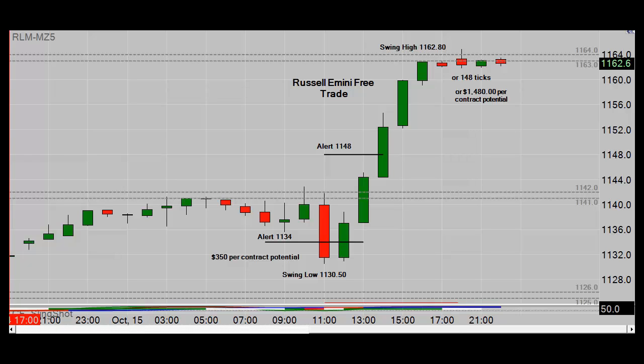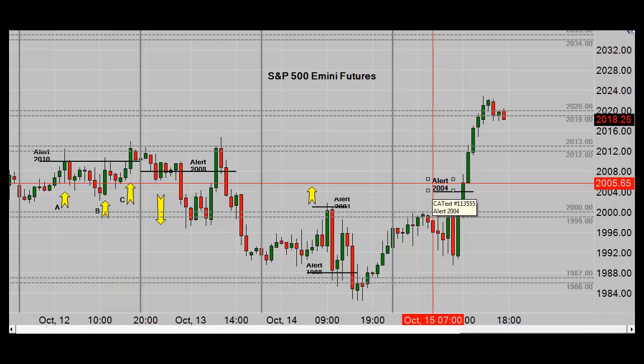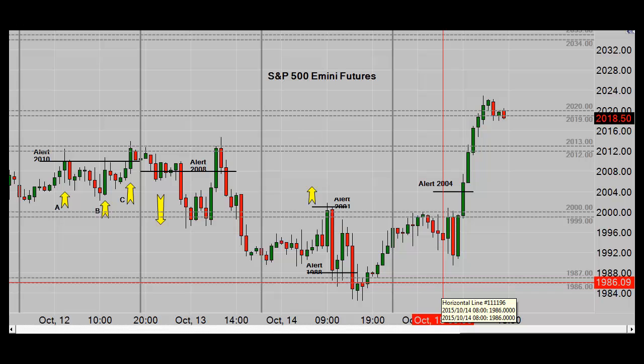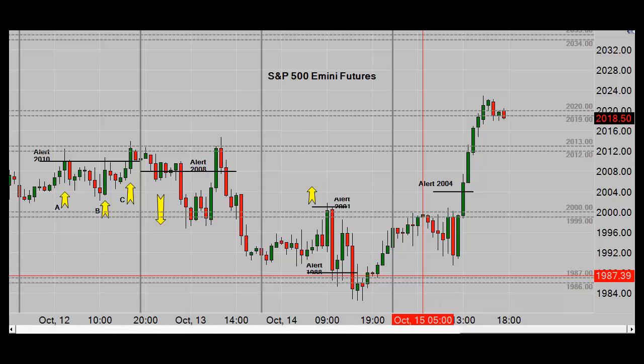Let's start with the S&P. We said to consider being long above 2004. There was no trigger on the short side. The reason I give you my best long trade and my best short trade is because I have been wrong before. I know some people are never wrong, but I have actually been on the wrong side of the street. If you only trade the S&P and I had only given you a short trade because I thought that's what was going to happen, it didn't trigger, and you'd have had nothing to trade today. So I'm always going to give you the long and the short side.